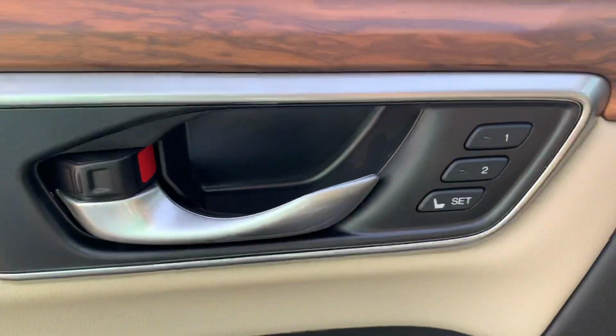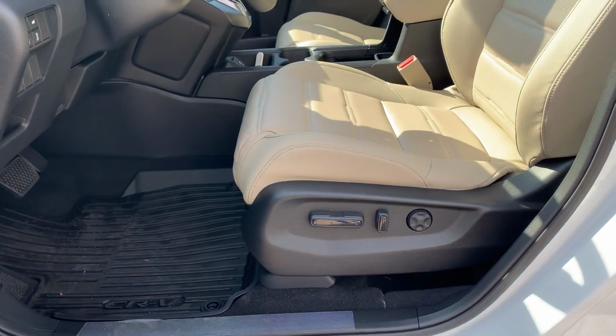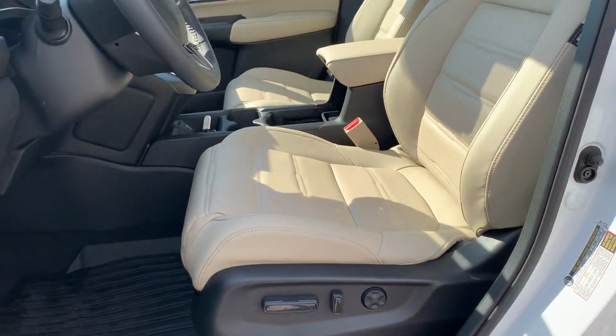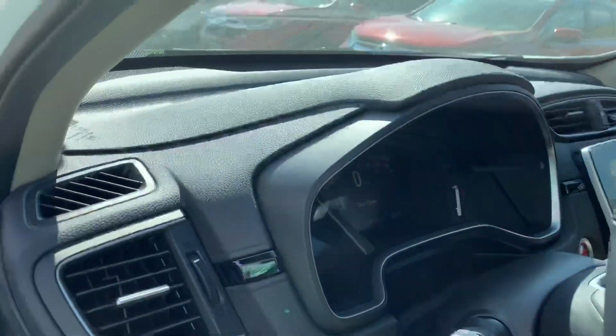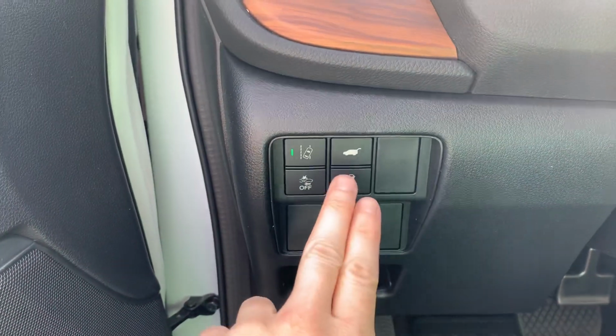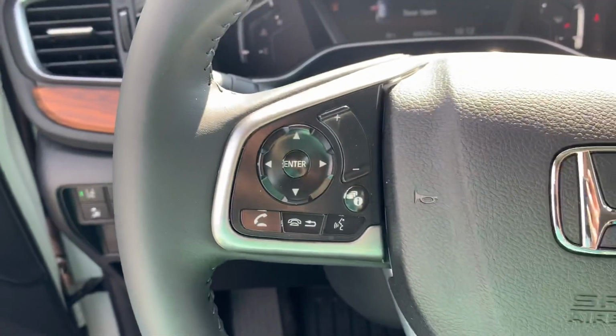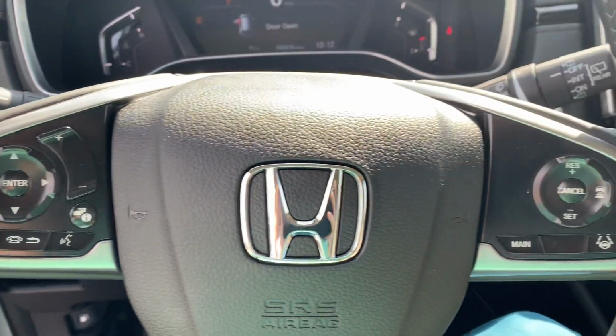You'll have memory buttons for the 12-way power seats, which includes lumbar support. You'll have a power lift tailgate, steering wheel controls to be able to answer your phone calls.